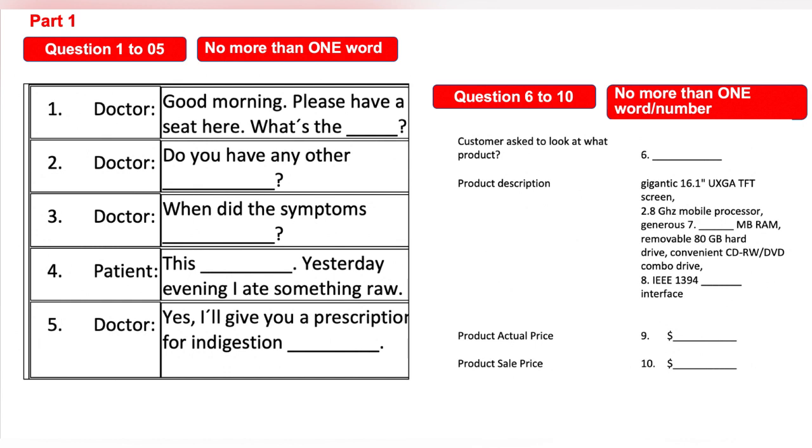Good morning. Please have a seat here. What's the problem? I have a terrible stomachache. Do you have diarrhea? Yes, I do. Do you have any other symptoms? Yes, I feel sick. You mean you feel nauseous? That's right, I feel like vomiting, and right now I feel dizzy too.